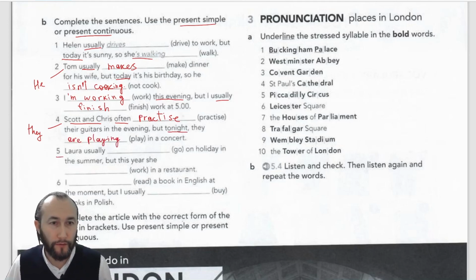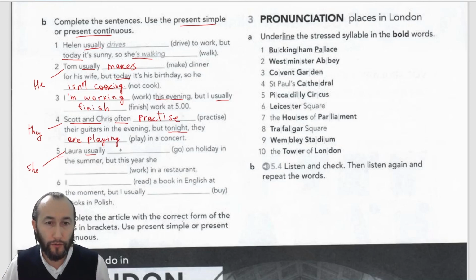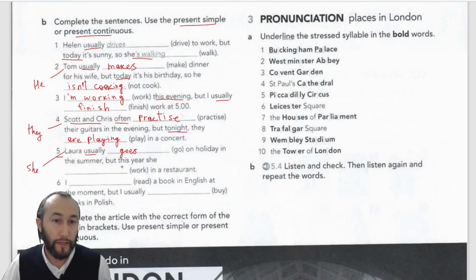Right, number 5, Laura. Laura is she, and usually is the indicator for the present simple. So Laura usually goes on holiday in the summer, but this year, that's a temporary time. This year, she is working, present continuous. She's working in a restaurant.